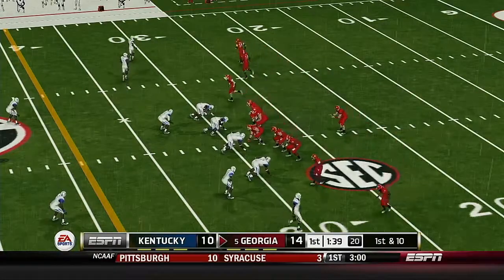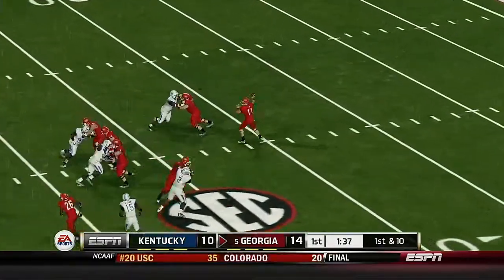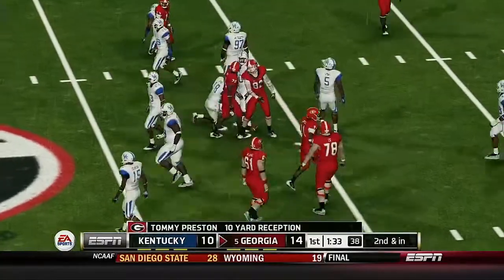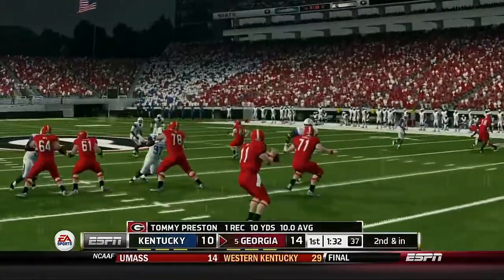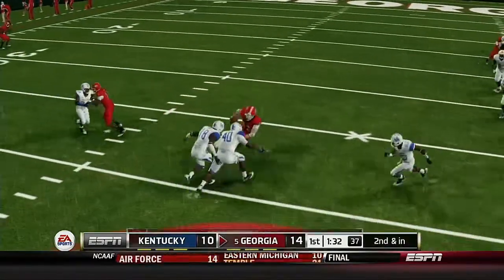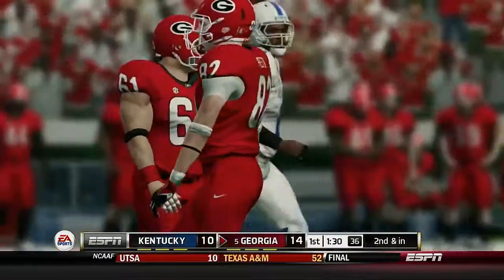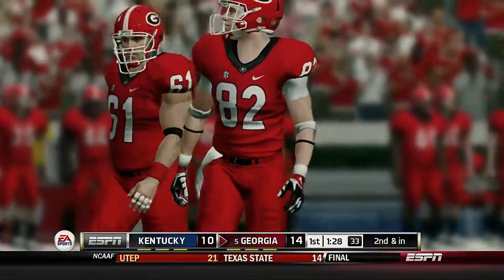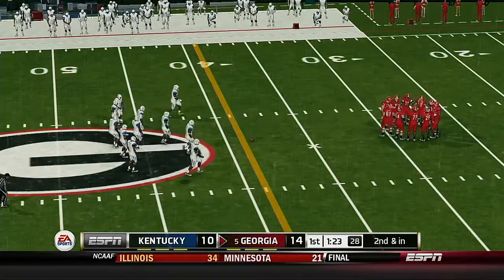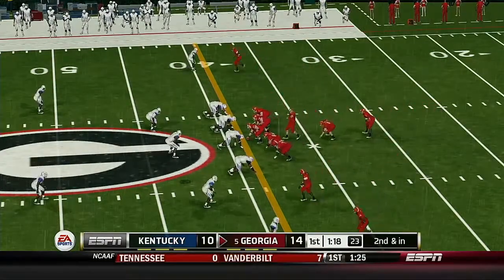And offense is back on the field after running the ball very well on their last drive. This offensive line really opened up some big gaps for the running back last time. Quick strike to the receiver. So it's second down, and they're only about a foot away from picking up the first down. Georgia is up 4.